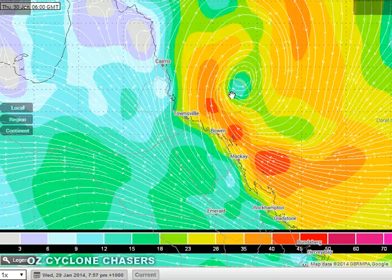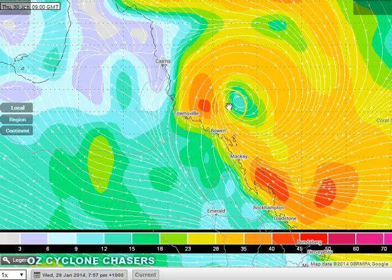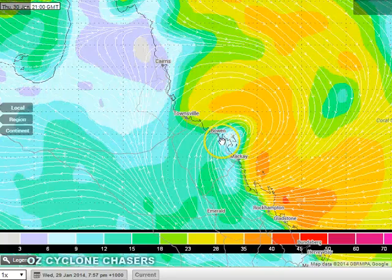Once it gets close to landfall, it tightens up a little bit, but still not your classical tropical cyclone structure, where you do have a fairly elongated type circulation. But you can see here 40 to 50 knot possibilities in terms of winds as it tracks southwards or south-southwestwards and eventually makes landfall in the Whitsundays region.